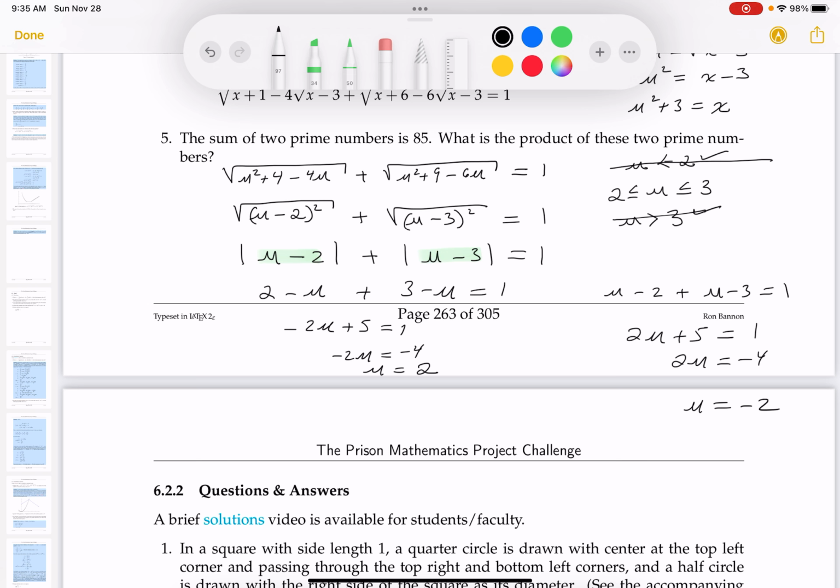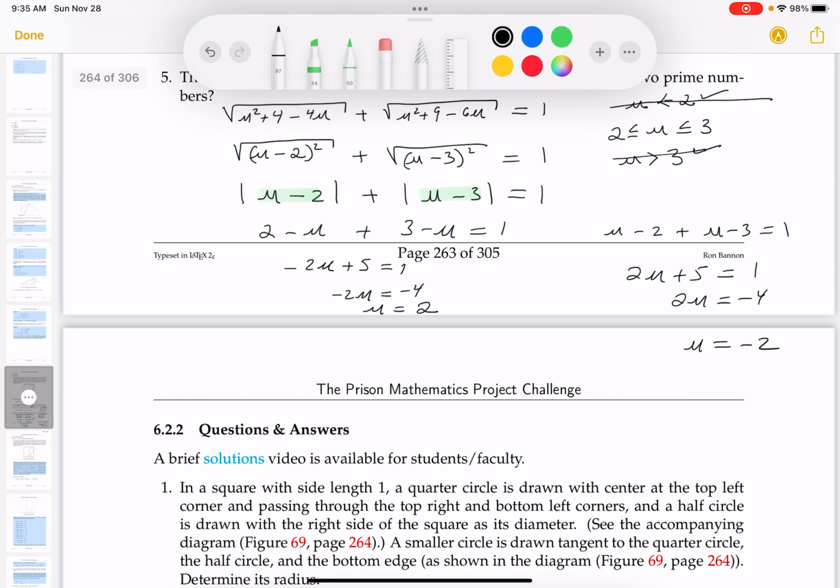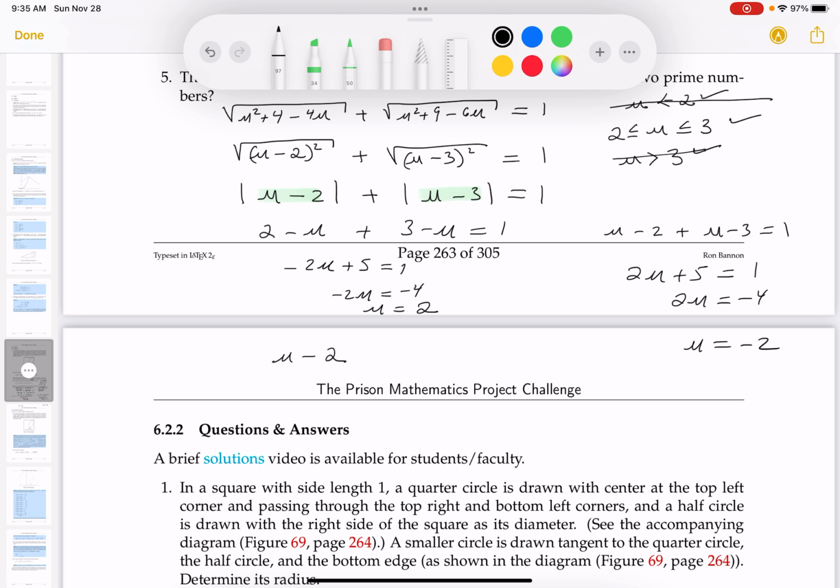So I'm going to keep doing this, and I'm going to try this one now, which is probably the trickiest one to do. It says u is between 2 and 3. So what would I get now? The absolute value of u minus 2, if u is between 2 and 3, would be equal to u minus 2, plus, well, if it's between 2 and 3, it's going to be the opposite of u minus 3, which would be 3 minus u. And that's supposed to equal 1.